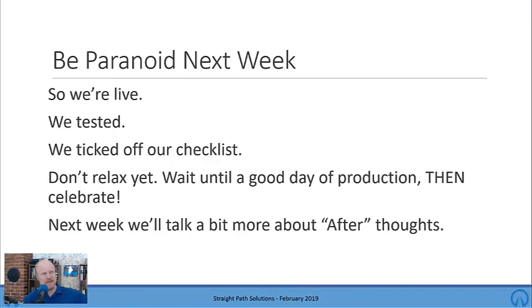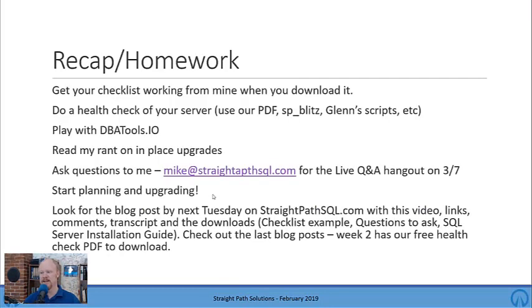But you need to check and you need to look and see what else is being used, because that's where you're going to have the weird problems. So keep the old server around if you can, so you can copy and replicate. And then your recap and homework is really, get the checklist. Again, the checklist is a work in progress. It'll be there Tuesday in the blog post.